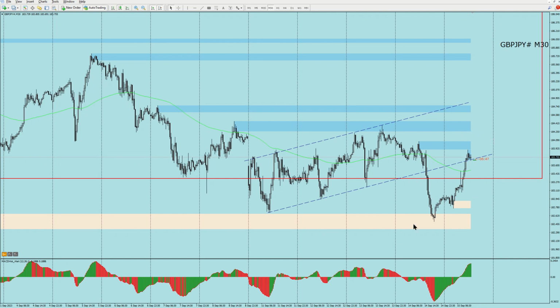The target will be always this demand zone. So if you open now a short, you have the target about 100 pips and your stop loss would be around 35 pips. So this is my idea, is that it's better maybe wait and see. If the price would close below this, form a support, now a resistance. It was a resistance, now again it's a support.